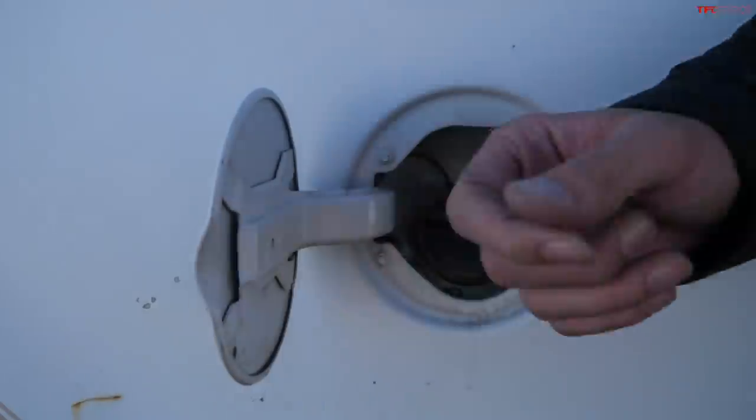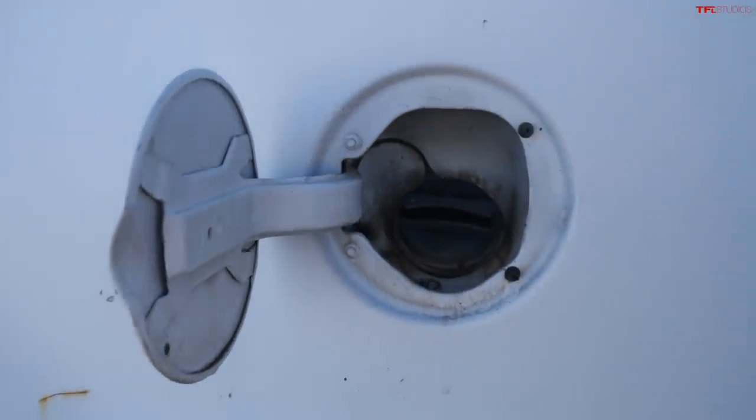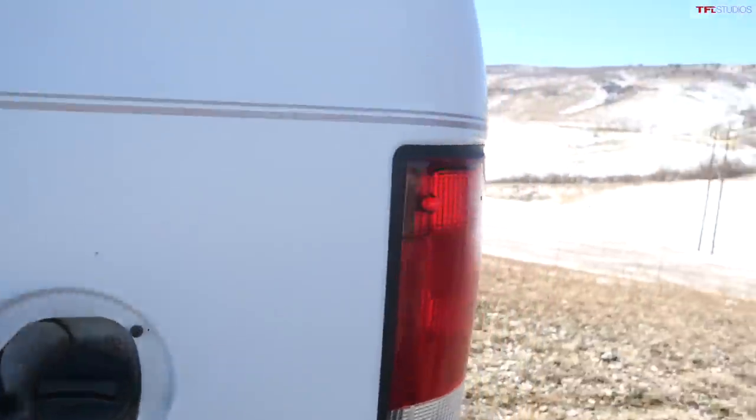Now, to feed 6.8 liters worth of V10, the Excursion has a 44-gallon fuel tank. 44! And when you consider this gets, I don't know, 9 or 10 miles per gallon. It was never actually officially rated by the EPA because the GVW was over 8,500, so it's classified as a heavy-duty truck. But yeah, I've read reports of right around 9 or 10 miles per gallon.